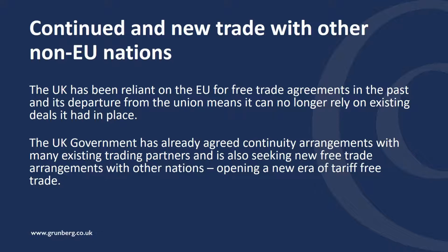In the coming years, the UK should begin to see a number of new tariff-free trade arrangements with a growing assortment of countries, which should reduce the cost of importing and exporting overseas, opening new markets to the UK business.